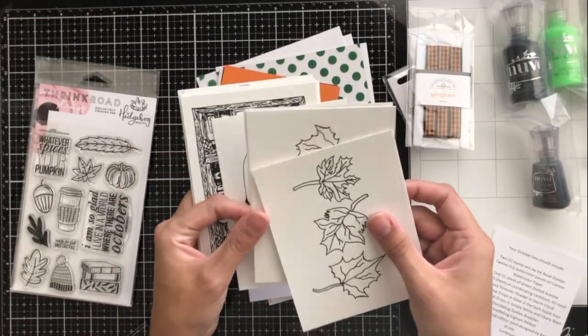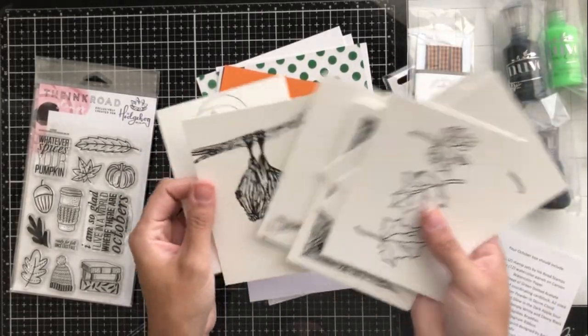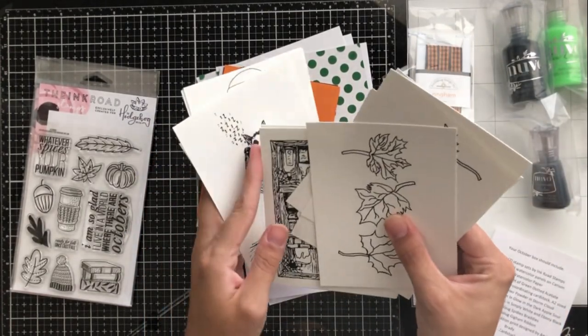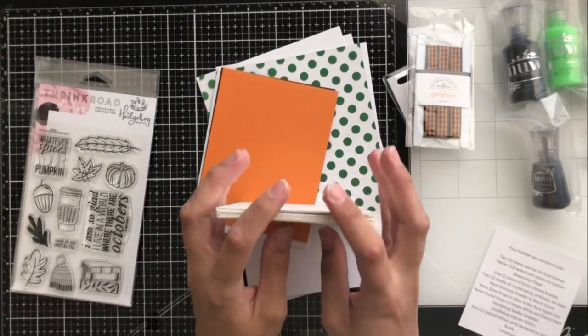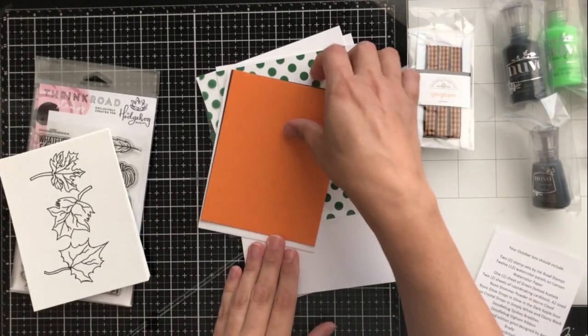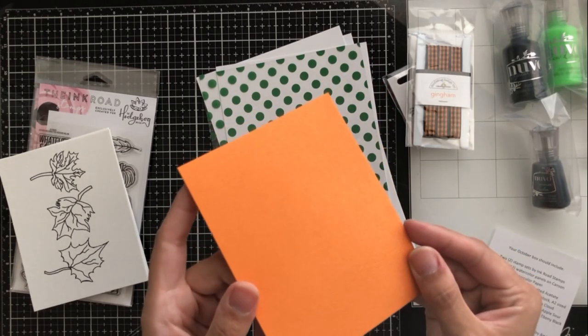Then we've got 12 pre-printed watercolor cardstock panels. And these are all pre-cut to 4.25 by 5.5. So it's really great to practice with these or just watercolor and then slap it on an A2 sized card base and send it out to a friend. They're also on Canson watercolor paper, so the quality is great.